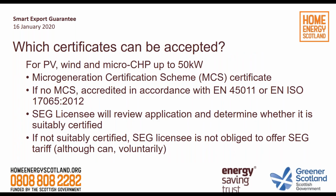Which certificates am I talking about? For that first group, it's most likely that you'll need to supply your Microgeneration Certification Scheme certificate, so MCS certificate. If you've applied for funding through Home Energy Scotland, the likelihood is that you already have an MCS certificate with the installers. That's a qualifying criteria to apply for those funding schemes. But if you don't have an MCS, it's not going to rule you out, but you might need a certificate from another scheme as long as it's compliant with EN 45011 or EN ISO 17065. Catchy names. But one of these certificates should be okay. But again, you'll need to check with the SEG licensee about what they're willing to accept.